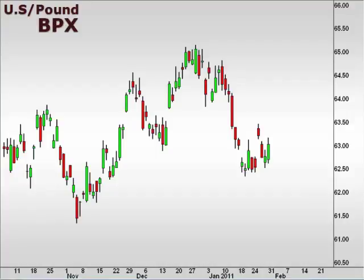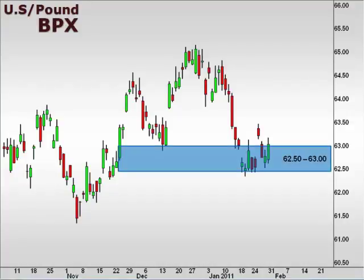Next up, the BPX, the US versus the British pound. Well, the BPX spent the week consolidating within the 62.5-63 focal zone. A break above 63 opens the window for a move higher. A break below 62.5 will signal another leg lower.